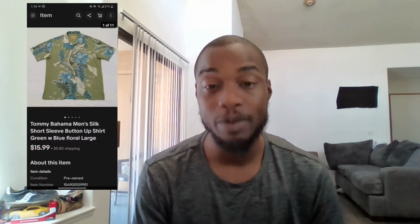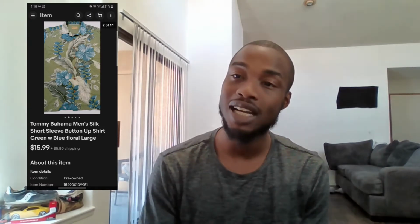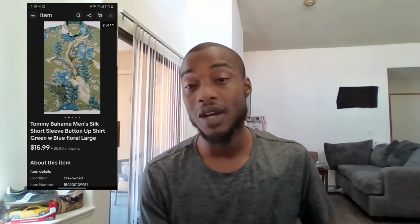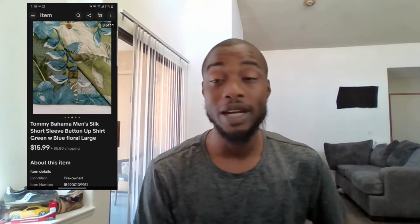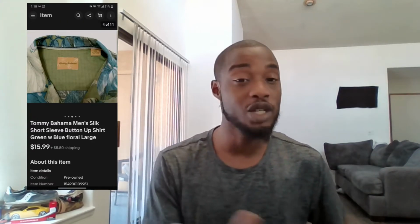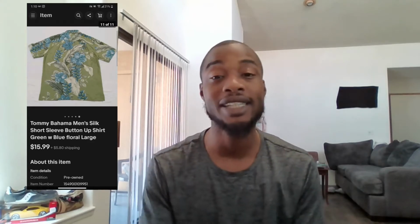Alright y'all, so the first item on this list is this Tommy Bahama Hawaiian style button-up shirt, and I got this shirt for $6 at a Goodwill, and I also had it listed for about 30 days at $25. So as you guys can see right here, it is a pretty dope shirt, but I'm guessing nobody wanted to pay that $25. So after sitting on it for about a month, somebody finally offered me $15.99, and I just went ahead and accepted that.